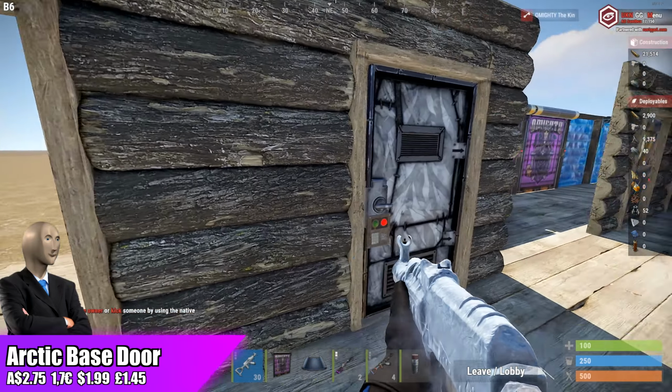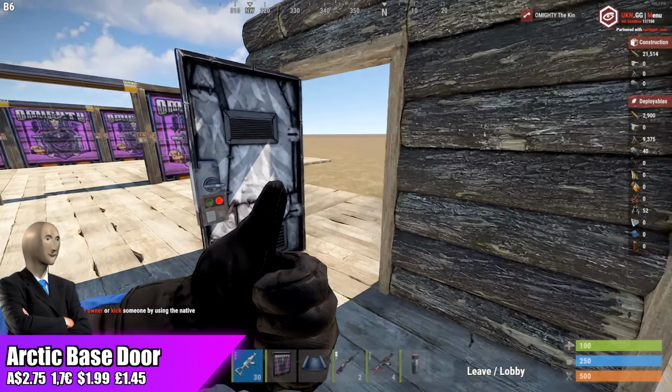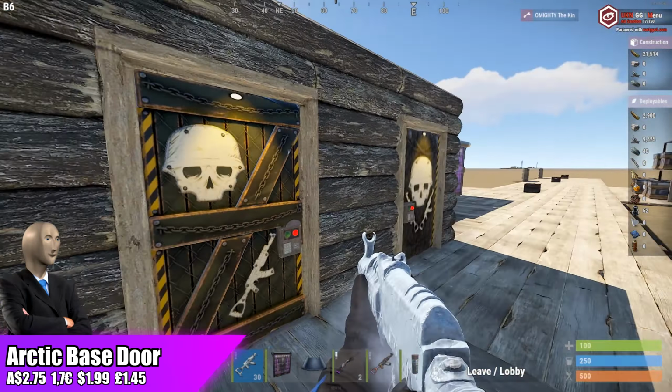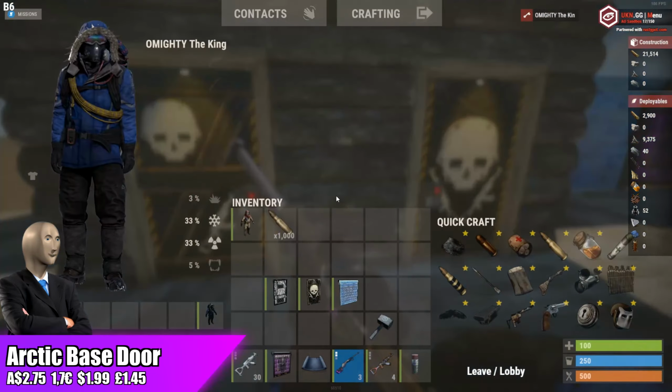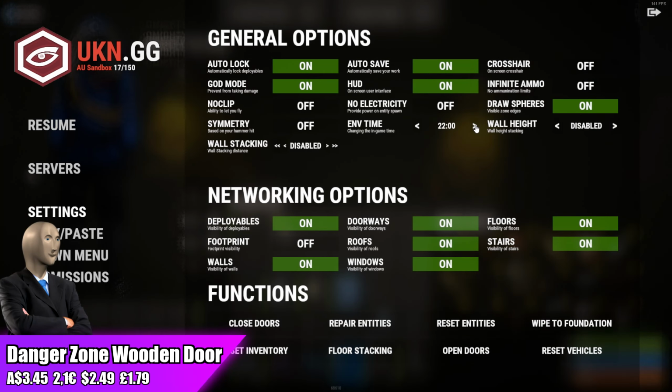But at $2.75, I will recommend investing in the Arctic Base door off of the Rust Item store for this week, as single armor doors do perform quite well and we don't get them in very often at all. So overall, I will recommend investing in the Arctic Base door off the Rust Item store for this week. Moving over to the Danger Zone wooden door.